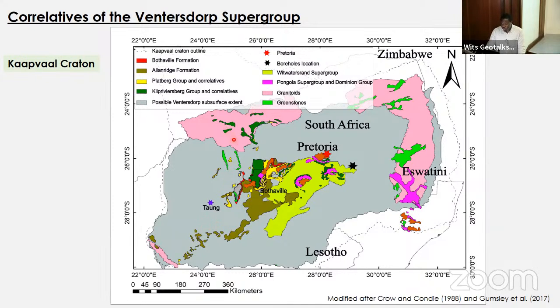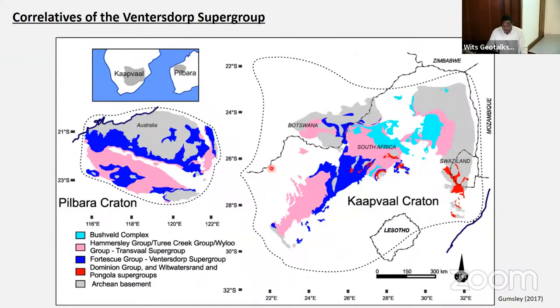And there are others that correspond to the Klipriviersberg, this dark green or the green exposed rocks here in Botswana and the western portion of the Kaapvaal. So those are the qualities of the Ventersdorp on the Kaapvaal craton in the Pietersburg block and the Witwatersrand block. And other people have also correlated the Ventersdorp Supergroup to the Fortescue Group on the Pilbara in Australia.